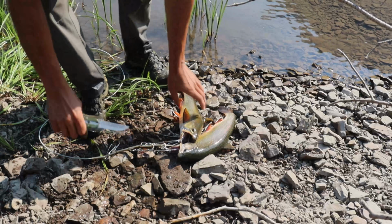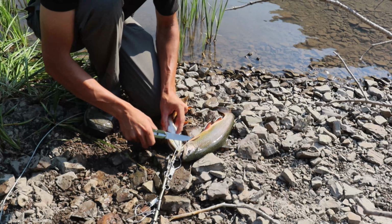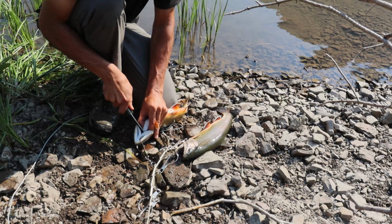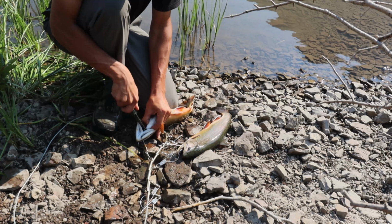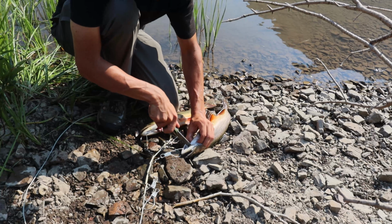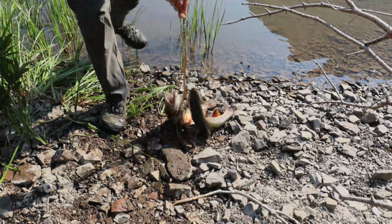Cleaning these guys is pretty easy. First thing I like to do is actually, while they're still alive, bleed them. And that lets all that blood drain out of the meat. And you get a nice, clean, restaurant quality color fillet. I guess not fillet, I won't be filleting them, but some good quality color meat.